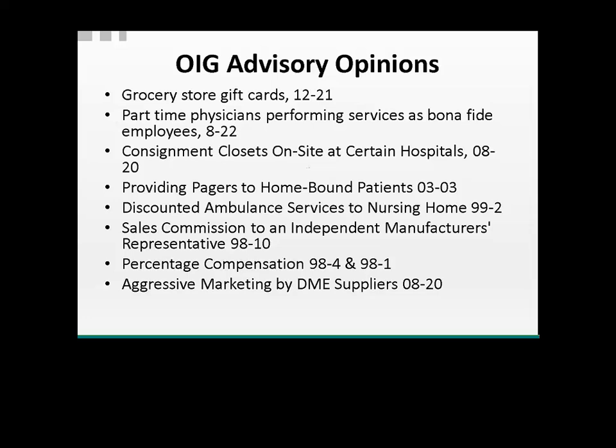Providing pagers to homebound patients. In this case, the requester proposed to provide free medical alert pagers and pager monitoring service to homebound patients. The OIG found that this would facilitate a rapid response to those who have fallen or injured or otherwise needed emergency assistance, and therefore it would prevent the need for more expensive care and services. And by ensuring prompt emergency assistance and potentially averting the need for more expensive care and services, the provision of the benefit is reasonably related to the delivery of home health services and to the fostering of efficiency and quality of care. Therefore, the arrangement would not violate the anti-kickback statute.